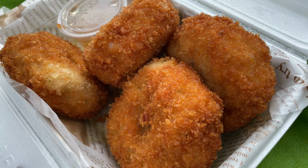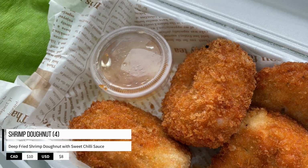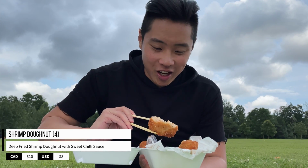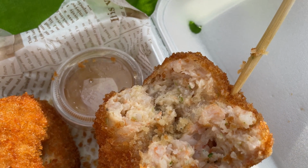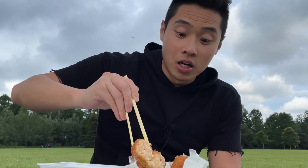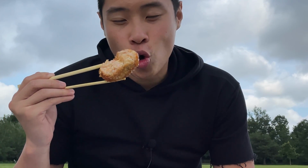Okay. Next is one of my favorites from this place. I love this thing. It's called a shrimp donut. And I know that sounds kind of weird, but it's literally just a ton of diced up shrimp, maybe with a couple of green onions or something, fried up into a donut shape. It's the most amazing thing you can ever see. There's a honey sauce on the side. It's like a mix of honey and maybe some vinegar. Let's get tons of that on this. It's glistening. It looks so good.